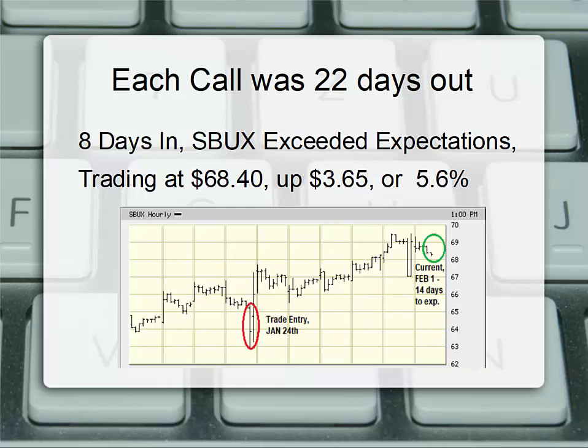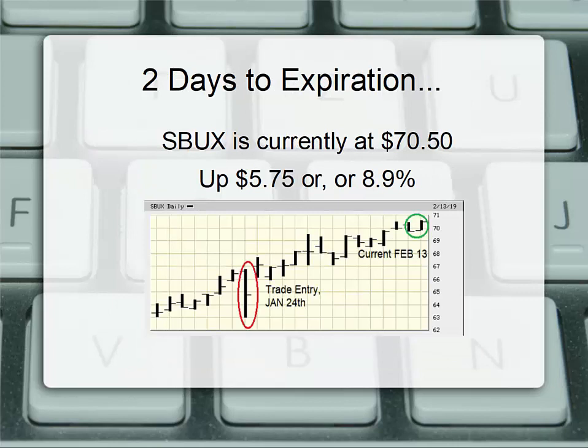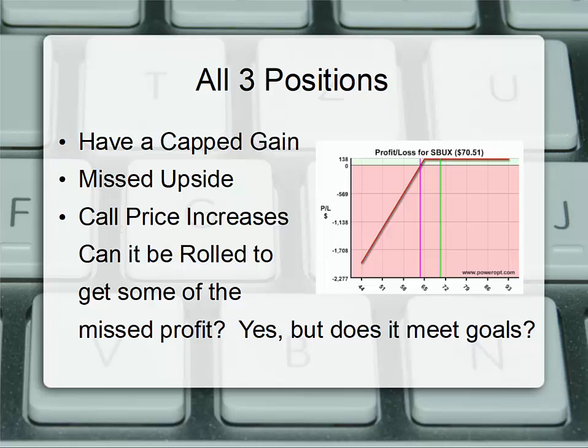We had the stock around January 24th, and we were going to sell a covered call. 8 days in, Starbucks exceeded expectations and is trading at $68.40, up $3.65, or 5.6%. 2 days to expiration on February 13th, Starbucks is currently at $70.50, up $5.75 from our cost basis of $64.75, or an 8.9% increase. All three of our potential covered call positions had a capped gain.